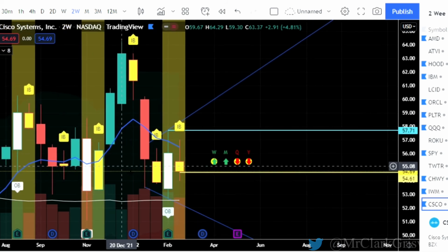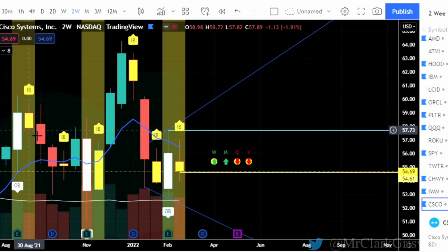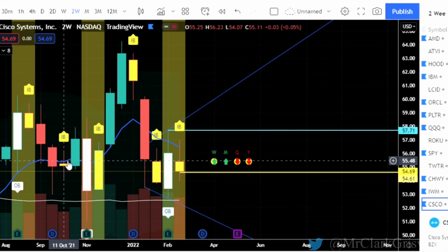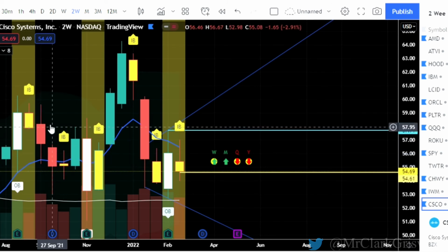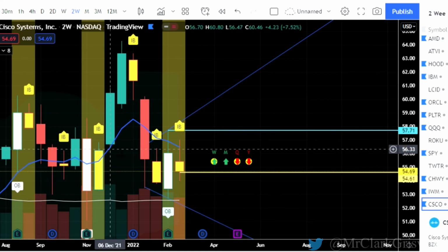Here's that 3-1 pattern and a big run up. Here's that 3-1 pattern and a big run down. Okay, so look at, we get this 2-week pattern here, and you get it 3 weeks out. Well, you still have a play here to continue short, and same thing here. We play this 4 weeks out.